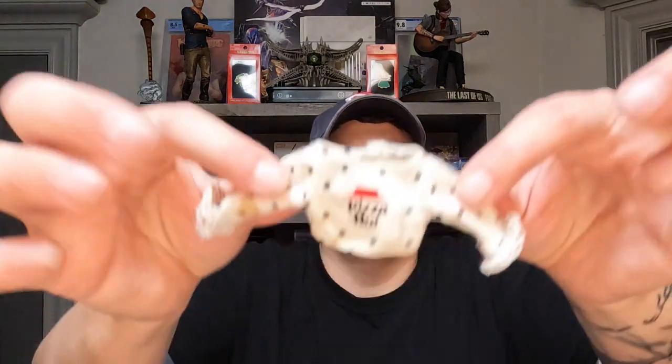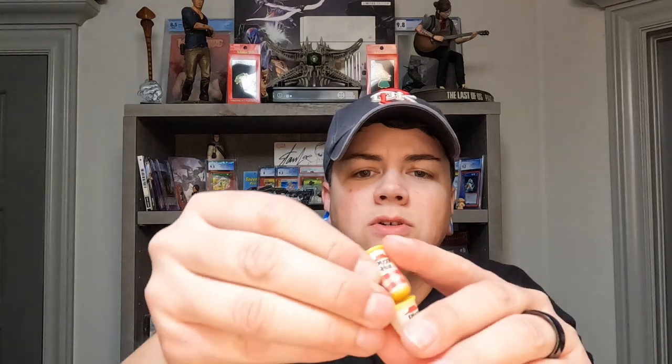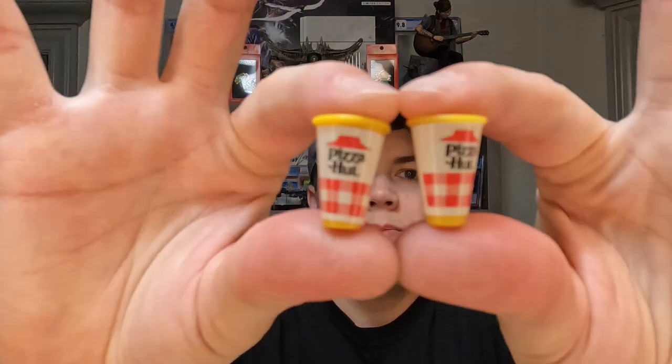Here's the little Pizza Hut top. It does have a couple of stains, which I didn't see at the sale. Here's two little Pizza Hut cups that I found in the accessory pack. And I actually have 4 of these little slices of pizza. So I'll just put all that together. I'm going to try to get those stains out, and then I will group those together on eBay.